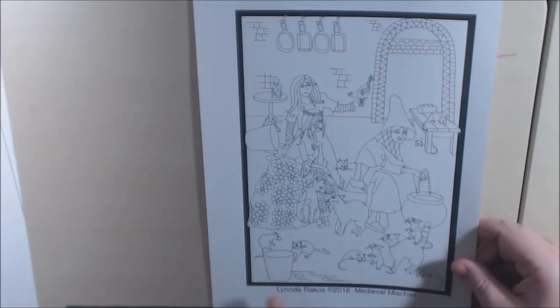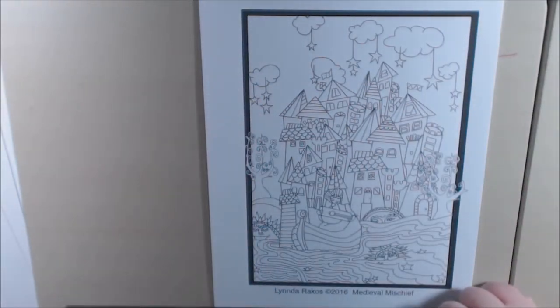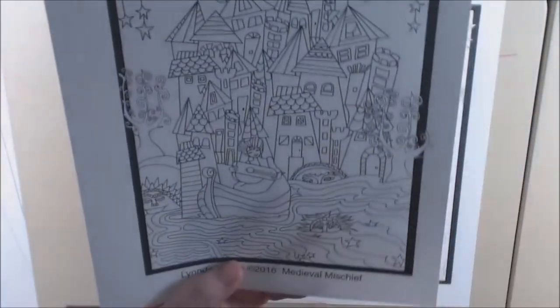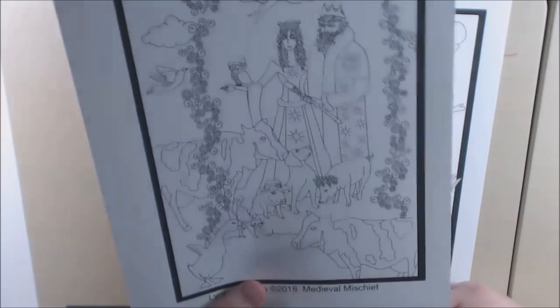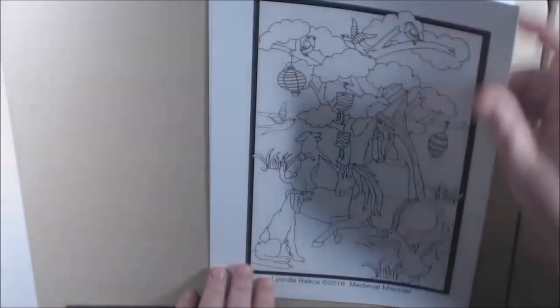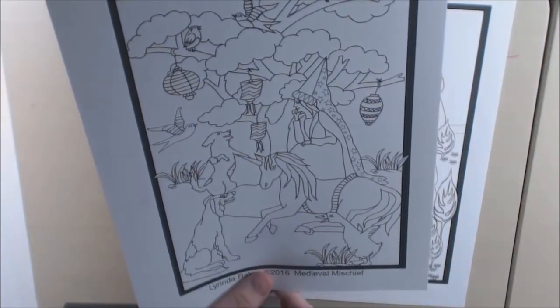This looks like the kitchen area. They're cooking. We got the little cats and the mice. Outdoor kitchen, I should say. I love the clouds with the little stars hanging down. How cute. And the lady, she's in the boat. I think that's a viola she's playing. Adorable. I would say this book is definitely advanced, but there are some pictures that, you know, beginners could definitely color. The King and Queen. Another unicorn with a really pretty princess here. Gorgeous.